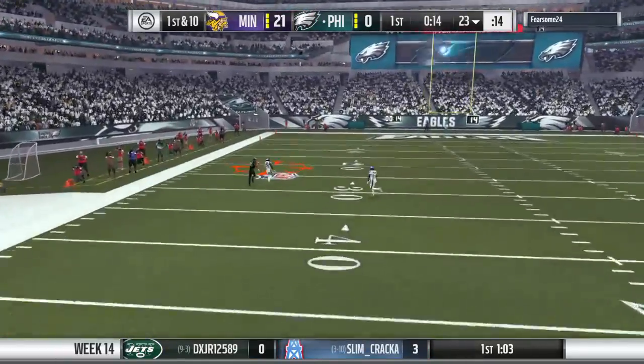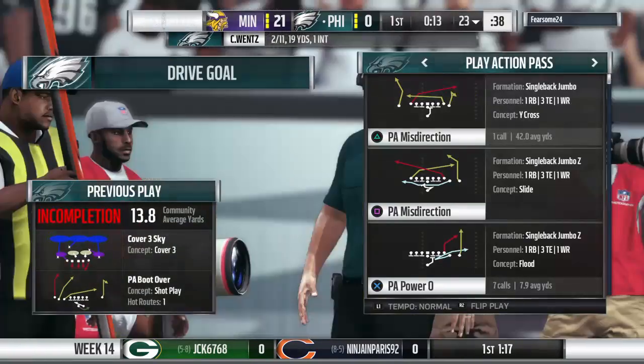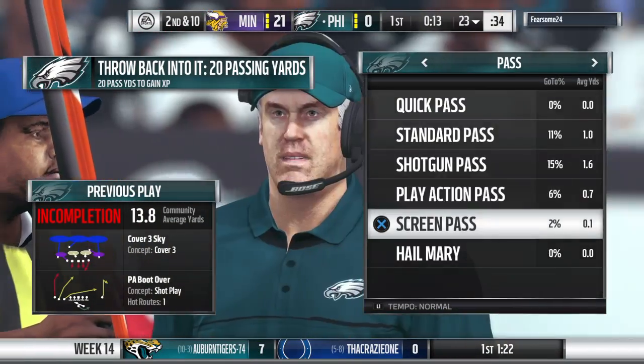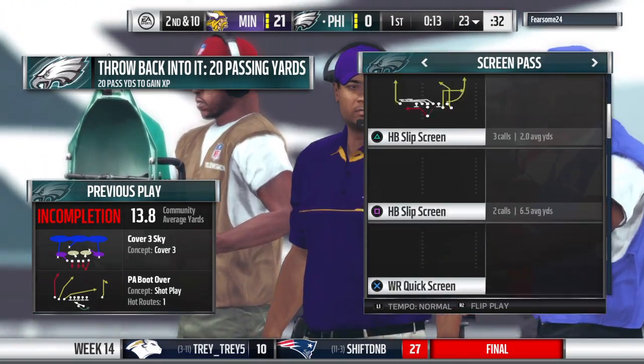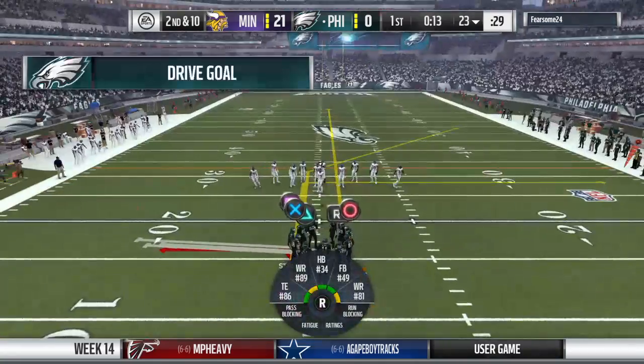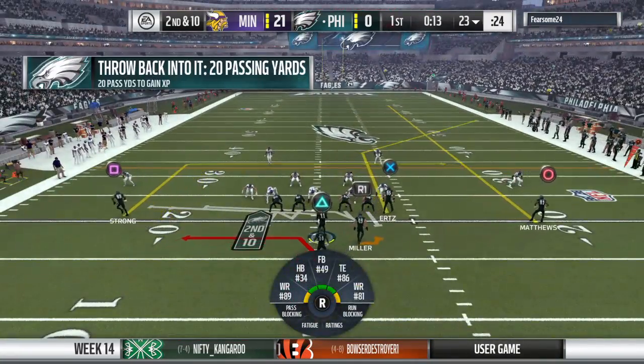Going deep here for Matthews. And it drops down incomplete. Thought he might have had it. Instead, second down. And when all else fails as a defender, when you're not there in the coverage, your best friend is exactly what we saw there. A big play shot taken by the offense. Unfortunately, it ended in a big drop.